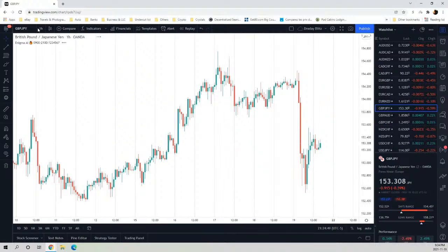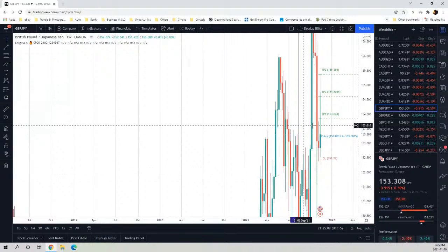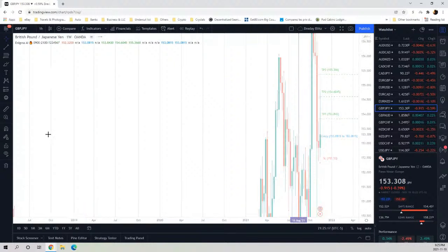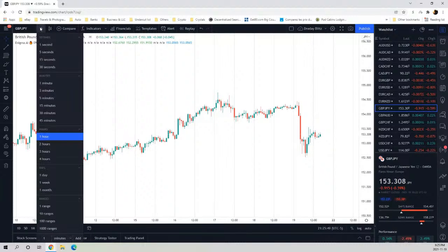Let's look at the GBP/JPY on the weekly. Yeah, so that one was moving nicely too. Okay, so GBP/JPY, we didn't have any setups, but if you follow our educators here, they should have given you some good setups overall, guys, especially to look at GBP for this week. So even though we didn't have any Enigma signals, there were good setups overall.